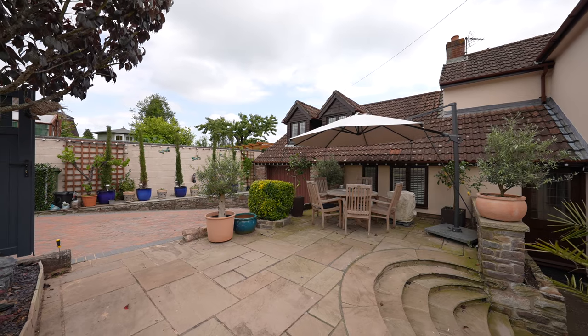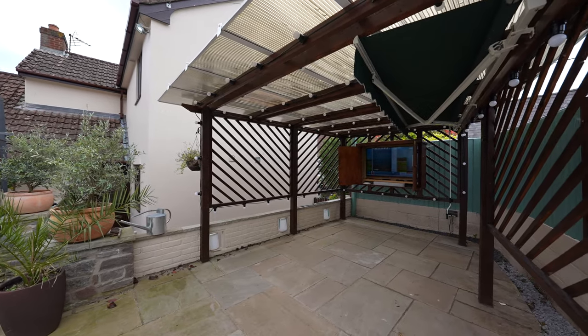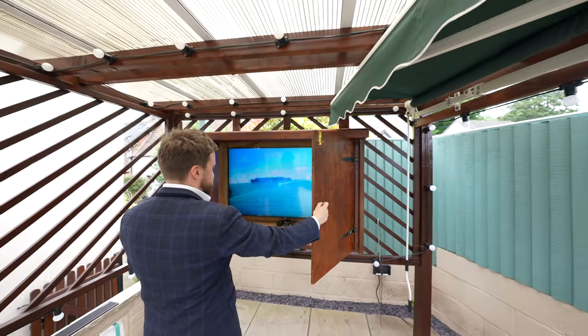The outside of the property affords this low maintenance garden. With large seating areas, as well as this pergola with an inbuilt entertainment system, this area is perfect for entertaining.